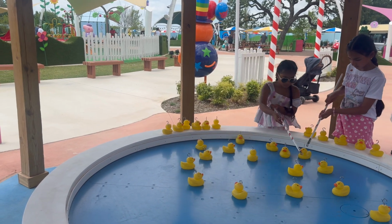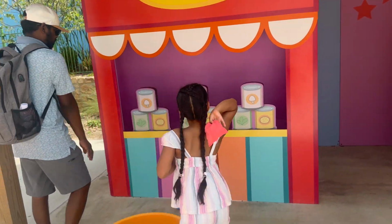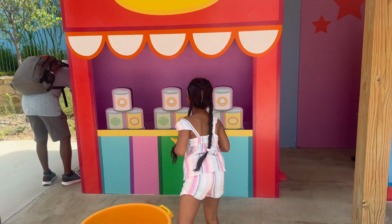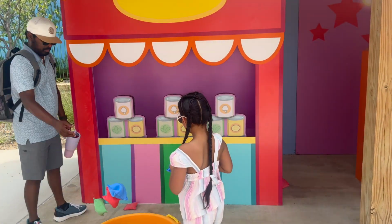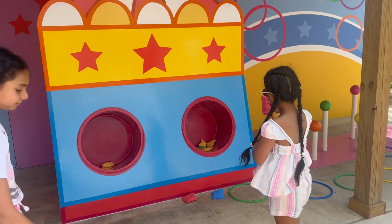Overall, the combination of themed areas, casual play zones, gentle rides, and small games made the park feel well rounded throughout. Everything was designed with young kids in mind, and seeing Adya light up at every corner made the visit completely worth it.